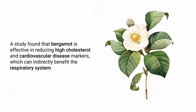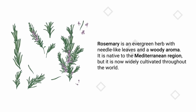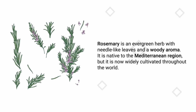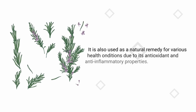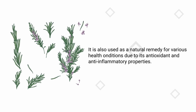respiratory system. Number 16. Rosemary Tea. Rosemary is an evergreen herb with needle-like leaves and a woody aroma. It's native to the Mediterranean region, but is now widely cultivated throughout the world. Rosemary is commonly used as a culinary herb to flavor various dishes. It's also used as a natural remedy for various health conditions due to its antioxidant and anti-inflammatory properties.